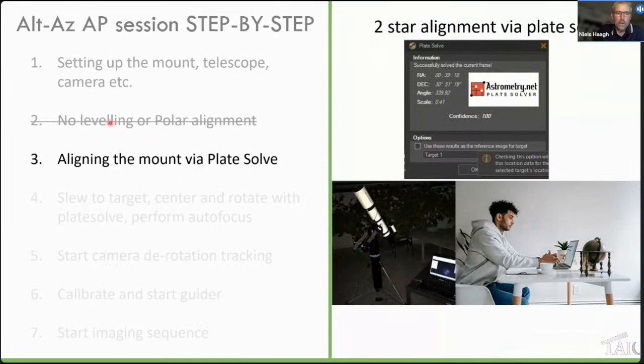Of course, you don't have any leveling or polar alignment, so when you have set up the telescope, you can move inside and do the alignment of the mount via plate solve. Typically, you'll do a 2-star alignment, pointing at two, not stars, but just two different parts of the sky, some 60 degrees from each other. Then you do a plate solve in that area and input the position. When you've done that on two different parts of the sky, the mount is completely aligned. I believe this can be done on other LS mounts too, but I don't know all the different models, so you'll have to look into what is possible depending on what kind of LS mount you have.